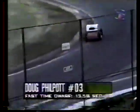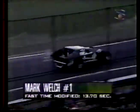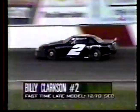Doug Philpott of Madera, cousin to David Philpott, late model stock car driver of Tracy, set the one-lap standard in his 1,100cc powered racer with a time of 13.58 seconds to pull in the best qualifying time for the dwarf cars. In the California Modifieds, Mark Welch of Orangevale turned in a lap of 13.70 seconds for the fast time. And popular former All-American Speedway champion Billy Clarkson, also of Orangevale, was quickest in the late models with a time of 12.70.